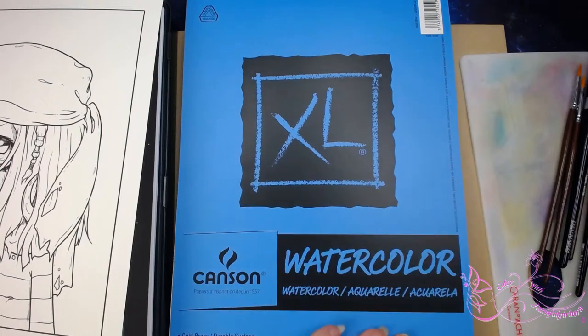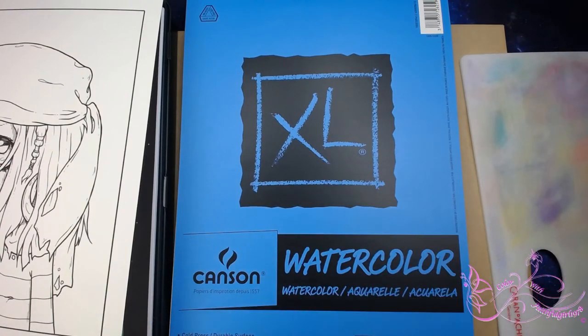Now, the brushes I'm using, I've got a mixture of brushes and I've put them under exclamation mark W brush, so water brush. I've got three different brushes.